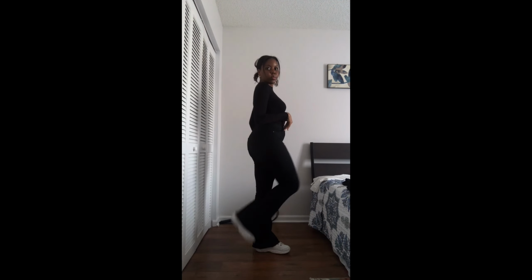Number 5 might not be for everyone, but we're sticking with the black jeans and the white tee, but this time we've layered it with the beige tank top. Here we are at number 6. We just have the black long sleeve with the black jeans.